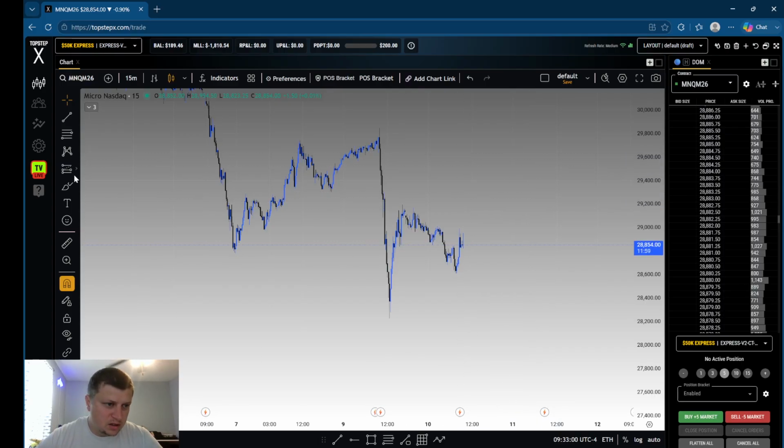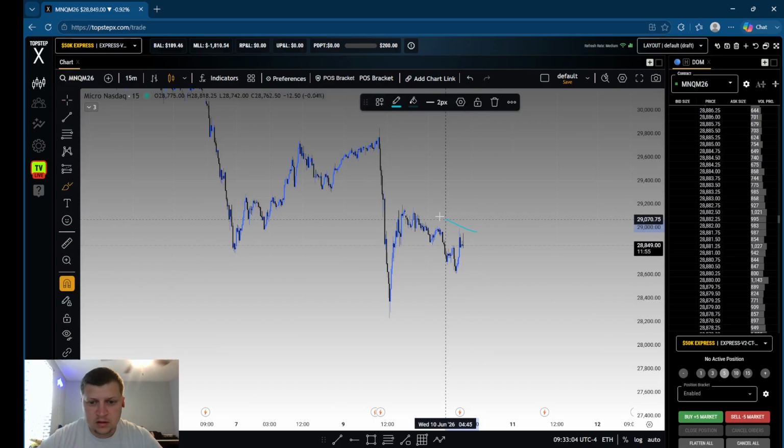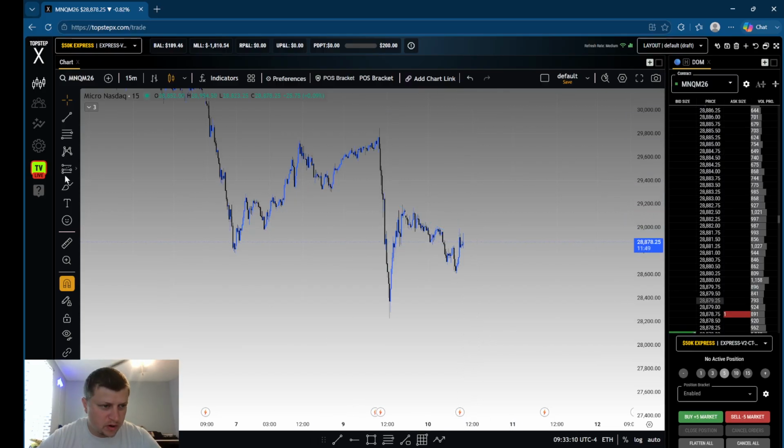So, I see all that run on liquidity or low resistance liquidity there. So maybe we come up, take out all that, then reverse.